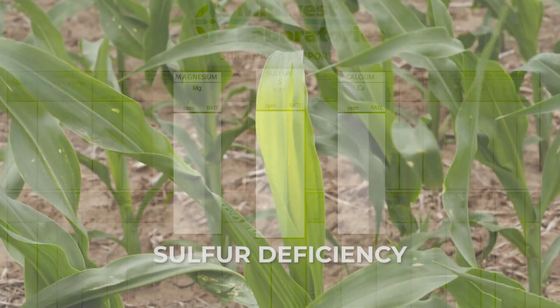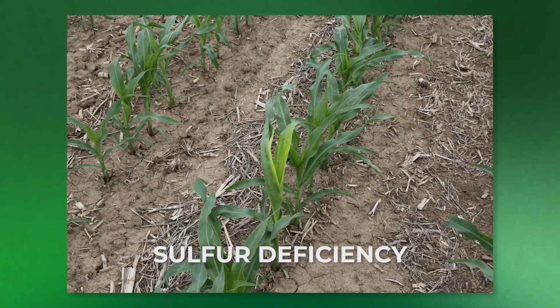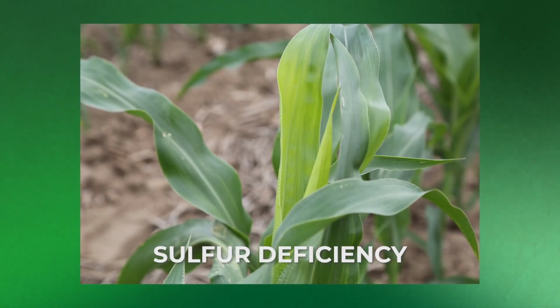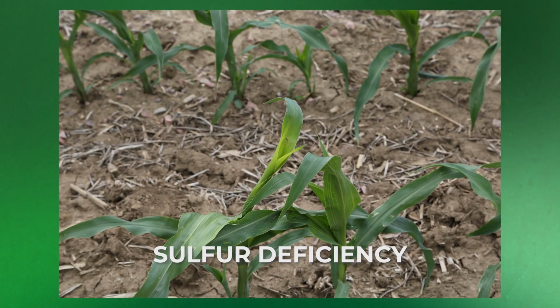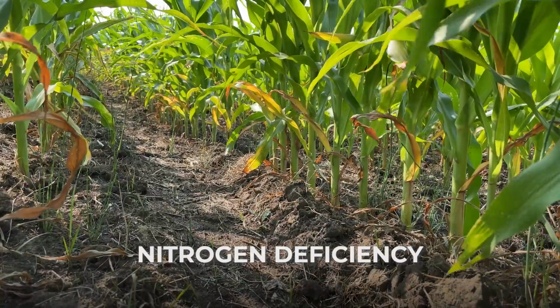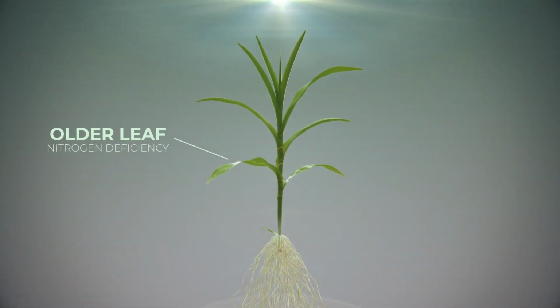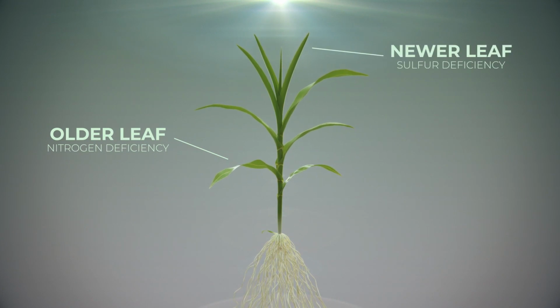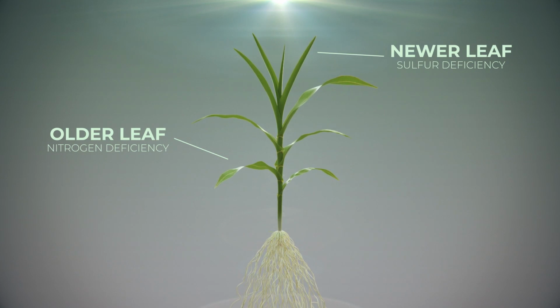Sulfur deficiency can look similar to nitrogen deficiency when you're driving down the road. While it is a yellowing of the leaf, sulfur deficiency is going to be noticeable in the newer, younger developing leaves of the plant. It can be similar to nitrogen deficiency visually, but you want to get out and take a closer look. Again, nitrogen was the lower, more mature leaves showing the deficiency. Sulfur is going to be the younger, newer leaves in the top of the plant turning yellow, and you're going to know that that's probably a sulfur deficiency.